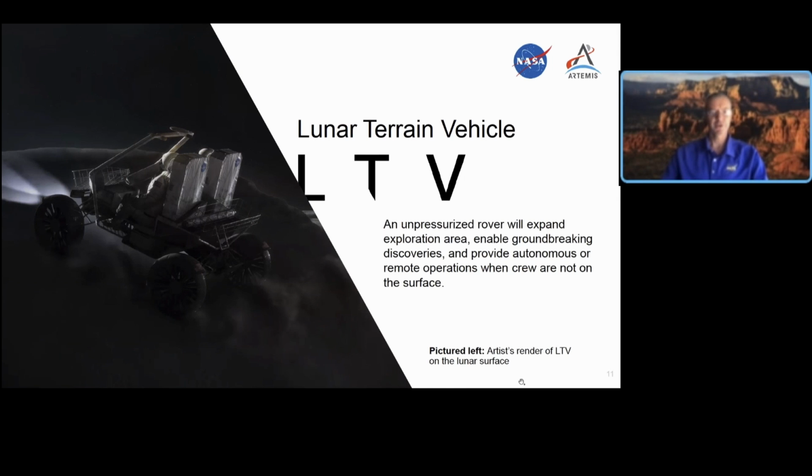Okay, the Lunar Terrain Vehicle, again, not applicable to Artemis 3, but it will be in later Artemis missions. Also known as the rover, it'll be designed for both human use to extend the area the crew can explore, as well as autonomous or remote operations when the crew are not on the surface. Next chart, please.